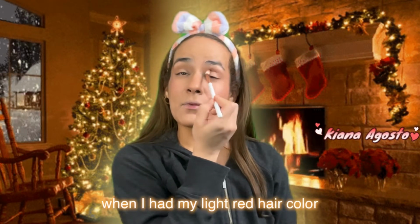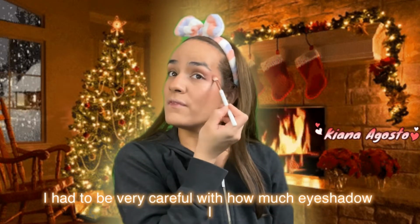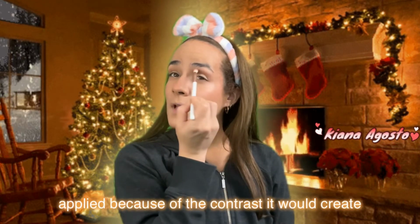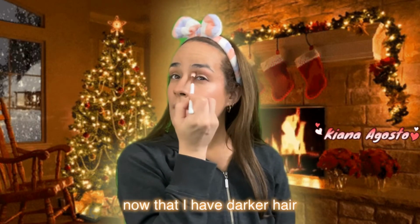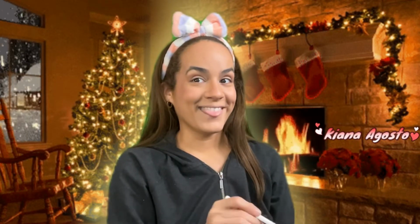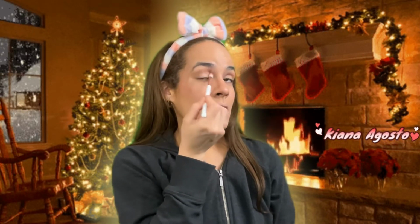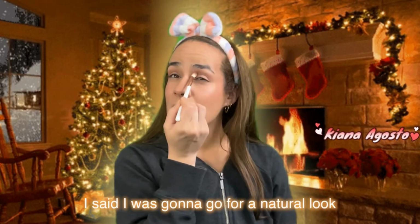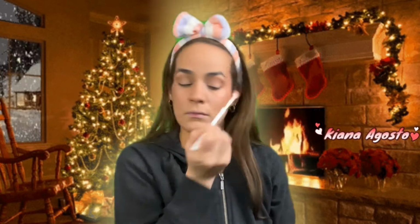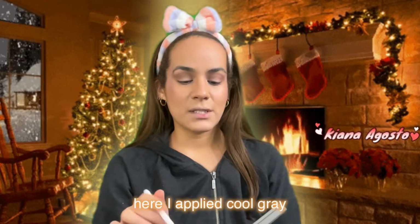When I had my light red hair color, my darker red hair color, I had to be very careful with how much eyeshadow I applied because of the contrast it would create. Now that I have darker hair, I feel that I can apply more. And that's always fun, applying more eyeshadow. We want to be dramatic, even though I said I was gonna go for a natural look. Telling you, I'm applying some deep shades here.